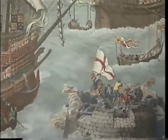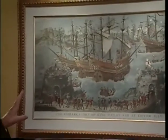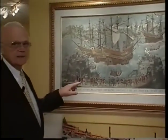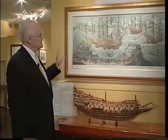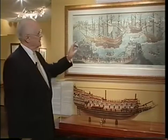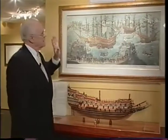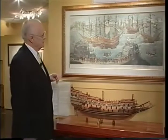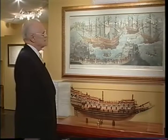We're now moving into the Texas room for another part of the exhibit. And these two items here, this print that was printed in 1775, depicts the movement of the entire fleet of King Henry VIII, who is right here on this ship, going across the English Channel to meet with the French King Francis I to sign the Treaty of Calais.